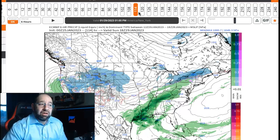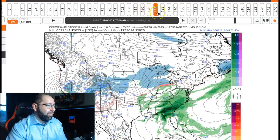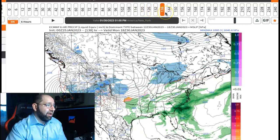Look for temperatures on Sunday to range from the upper 20s to lower 30s throughout the region for lows, and high temperatures will range from the lower to mid 40s over the northern interior and upper 40s to lower 50s along the coast. On Monday, that frontal boundary will hang around the region with pesky rain and snow showers.